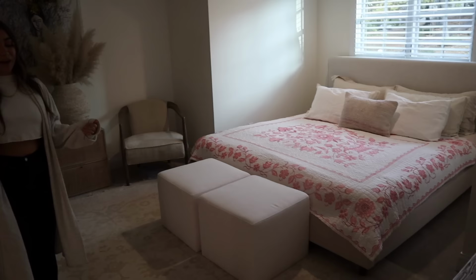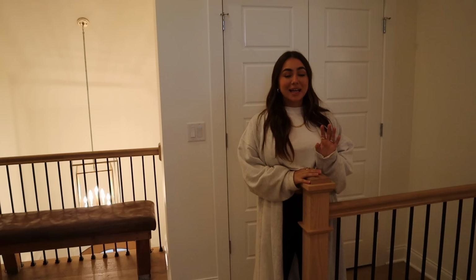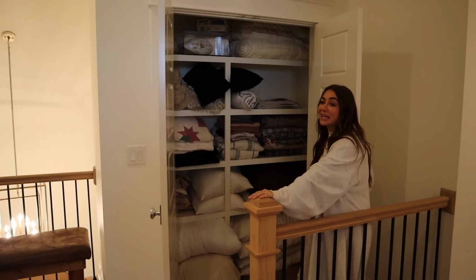And they also have their own little bathroom in this bedroom, which is really cute. Simple. Actually, I like the tile in here a lot. It's really cute. Last thing upstairs, right by the stairway, is our linen closet. And I've actually kept this pretty organized, so I will show it. We just keep all of our extra pillows, bedding here, stuff like that. Sheets, Christmas sheets, which is really helpful.